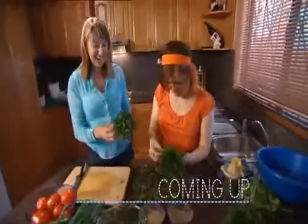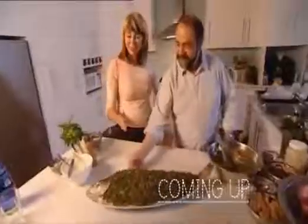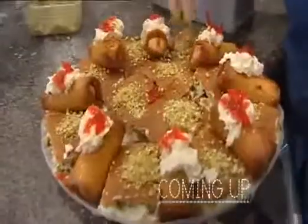Join our food safari to learn the secrets of making the freshest tabbouleh. Spiced lamb for the barbie, a fish transformed into a masterpiece, and the magic of Lebanese sweets.